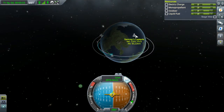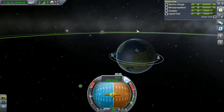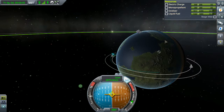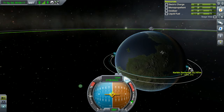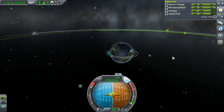Poor Samri is still flying out there. I also picked up another rescue mission in orbit of the moon. That's another thing that we can attempt at some point. Come on, there's a periapsis, excellent. Keep it coming. Thank you. There we go. Okay. Orbit established.